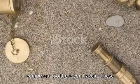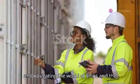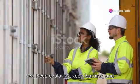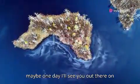So there you have it. These essential maritime terms will definitely give you a head start in understanding and navigating the world of ships and the sea. Keep exploring, keep learning, and maybe one day I'll see you out there on the open water.